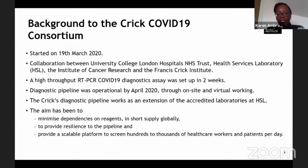So in terms of the consortium, this was formed on the 19th of March. So this all kicked off very early in the year, and following discussions and meetings, a collaboration was formed between the University College London Hospitals NHS Trust, the Health Services Laboratory, which I'll refer to as HSL, the Institute of Cancer Research, and us, the Francis Crick Institute. Within 2 weeks, following the initial meeting, the consortium had set up a high throughput RT-PCR COVID-19 diagnostics assay within our research institute, so quite a quick turnaround.